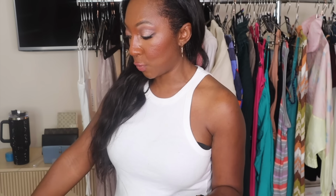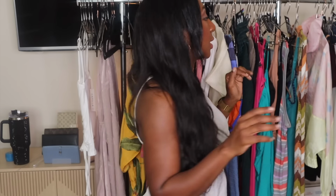Let's get into the haul, you guys. Some of it is the stuff down here I just washed. That stuff in there was dirty. I washed everything. All of the 90 plus pieces I kept have been washed. So there's stuff down here that's been washed, but I want to steam. There's some really good stuff in here, you guys.